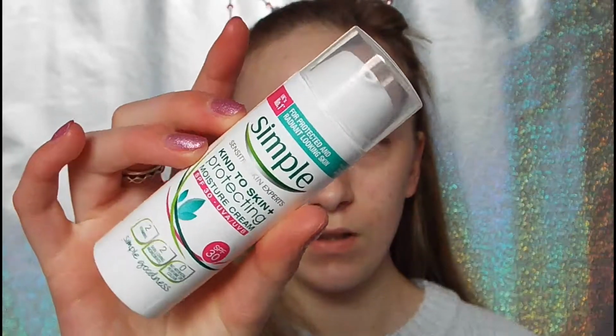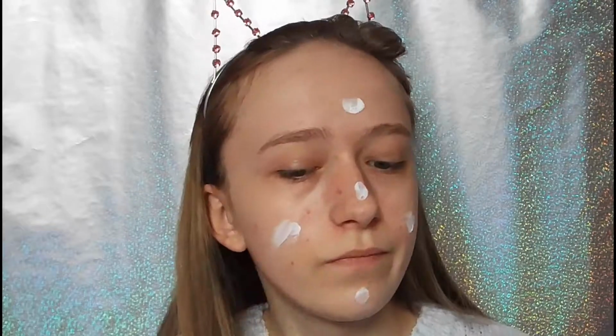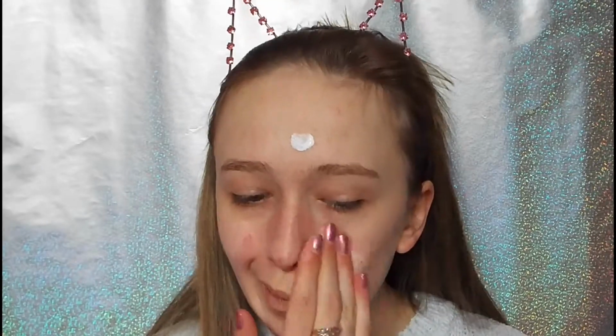So I'm testing out this simple moisturiser. It's SPF 30, isn't that good? It's this one. Ooh, the lid's not on. There we go. So I'm just going to put some of that on my face because when you're wearing makeup like this you don't wear as much, so you don't have the SPF from your foundation on. So better to have more protection, isn't it? And I love my normal simple moisturiser, so I hope that I like this just as much. Yes, I know it's not summer, but people like to wear SPF anyway, that's why I thought I should.